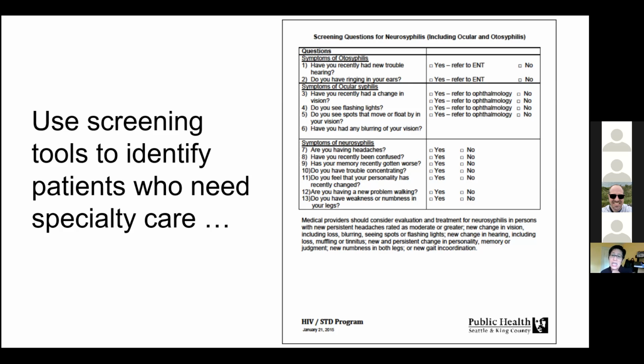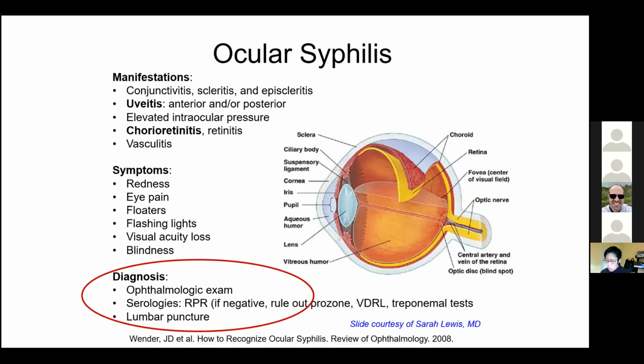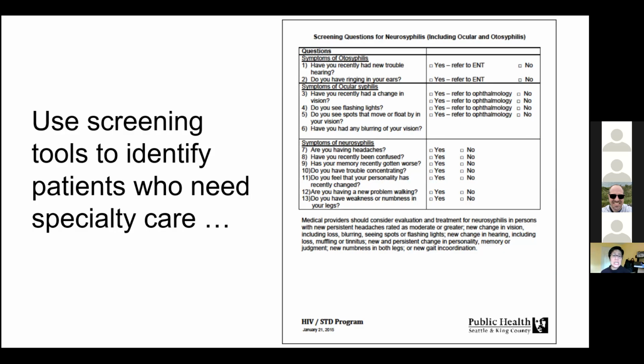If you're asking the index patient with secondary syphilis, or somebody who you think has early syphilis, maybe no visible manifestations, but you're screening them, ask for recency in these things. And you are going to identify some people who you will want to send to ENT or ophthalmology very quickly for a slit lamp exam or hearing tests.